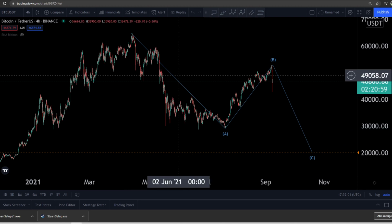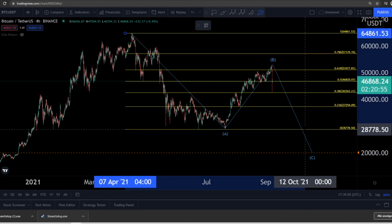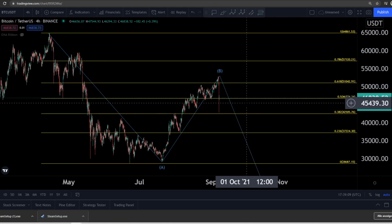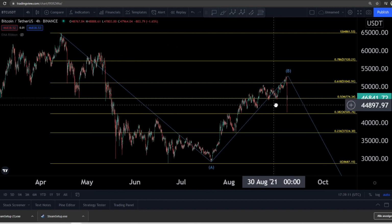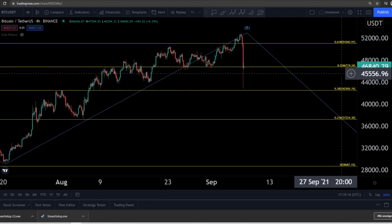Okay, guys, let me show you the next stuff. This is our Fibonacci retracement. I showed you this here before, and these are our next things to watch, guys. Now, for the moment, we are again back, and this is really important now, over this 0.5 Fibonacci.